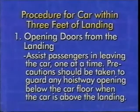Assist passengers in leaving the car one at a time. Precautions should be taken to guard any hoistway opening below the car floor when the car is above the landing.